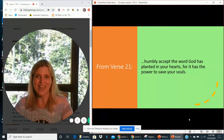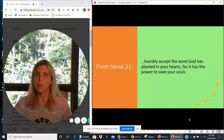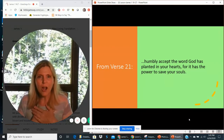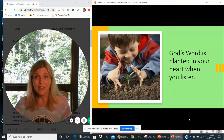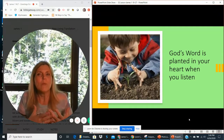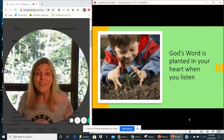All right, let's zoom in to verse 21, where it says, humbly accept the word God has planted in your hearts, for it has the power to save your souls. Whoa, this is big. Accept the word that God has planted in your hearts. Why? Well, because it has the power to save your souls. When we listen to God's word, what it tells us, it's like a little seed that grows as we do what it says. When we accept what God's word says, we can plug into the power that comes from following Jesus. And someday, we get to spend all of eternity with him.